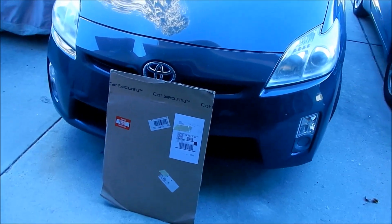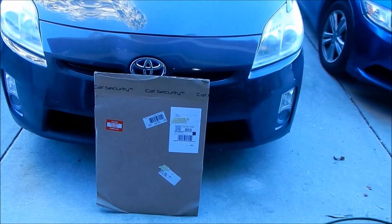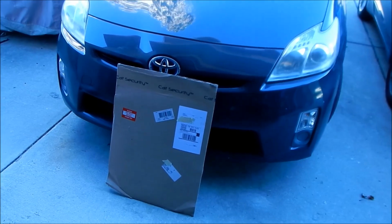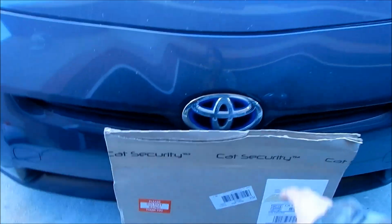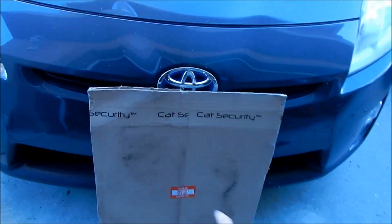So I paid $160, with free shipping. They send it UPS. I got it yesterday. I think it's like 2-day shipping, so it'll take about 2 days to get to you. And this is the package it comes in. It has this big "Do Not Bend" sign here. For some reason, somebody had already opened it. That's what the back looks like, and it says "Cat Security" on it.